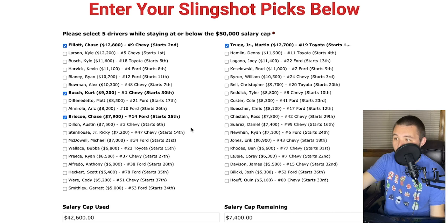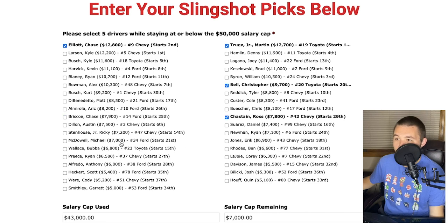But if you wanted to come up and grab Suarez, or if you want to have enough cap to do McDowell, you're going to have to go to Kurt over Bell, or you could do Bell and then instead of Briscoe go Chastain, and then you could get McDowell. So you could go Chase Elliott, Truex, Bell, Chastain, McDowell, or Elliott, Truex, Bell, Briscoe, Priest.